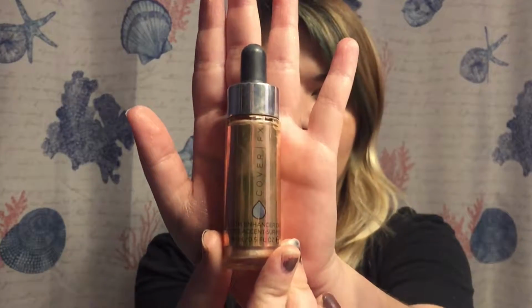Okay, so the third highlighter that I want to talk about are these Cover FX Custom Enhancer Drops. Now, I see some people talking about these, but overall, not many people talk about these. And honestly, look at that. Why is no one talking about them? These are relatively expensive for how much you get. You get 15 milliliters, and it is about, I think, $42.